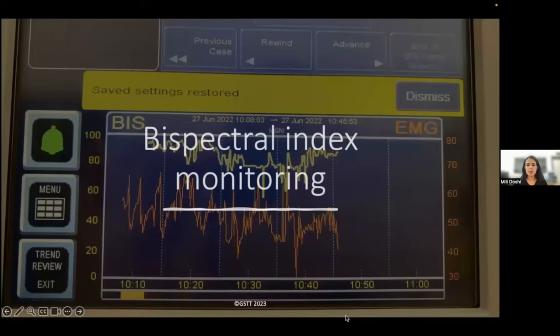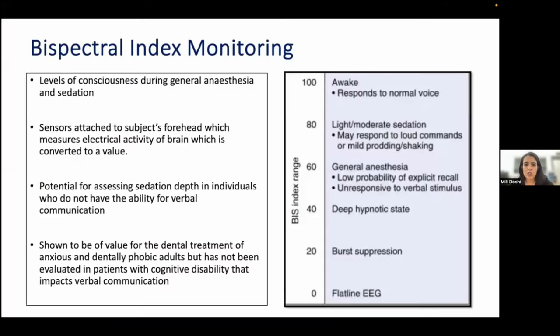So the next part of this talk is going to talk about bispectral index monitoring, so EEG monitoring. And this is sort of what it looks like, around the research that I did with some colleagues, which I'm going to talk about in a moment. So bispectral index monitoring measures your level of consciousness during general anaesthesia and sedation. Some of you may have come across it if you're treating patients under general anaesthesia and your anaesthetist is providing anaesthesia under TIVA, which is total intravenous anaesthesia.